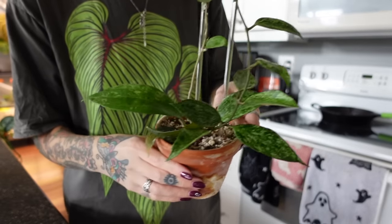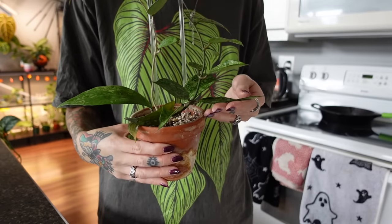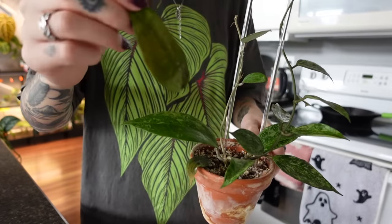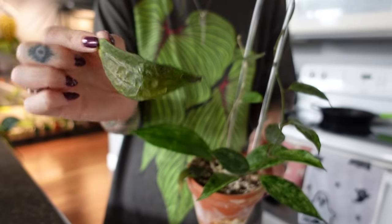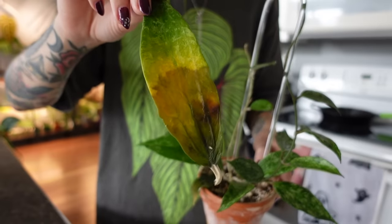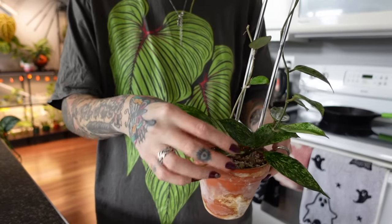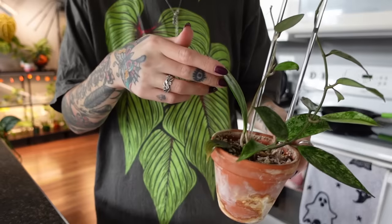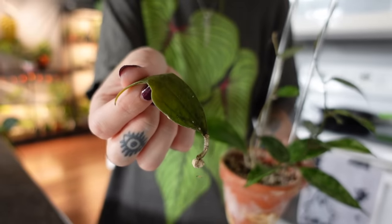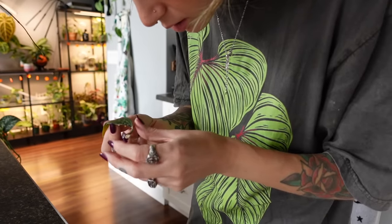Okay, so I've discovered a problem with my Hoya macrophylla or latifolia snow queen. The leaves are rotting off for some reason. I don't know why. It was fine and now it looks like this, and the rest of the leaves are pretty soft. Some of them feel okay, but some of them feel pretty soft. And I am mildly concerned. Just gonna look at this.